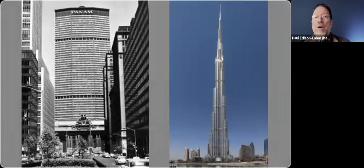Beluski goes on to work for Skidmore, Owings, and Merrill. And if you've heard of them, they are still to this day the preeminent modernist architects. They are the international style. So the Pan Am building, which is now the MetLife building at the end of Madison Avenue in New York City, and the Burj Khalifa, which I believe is still the tallest building in the world.